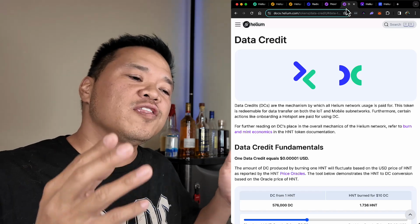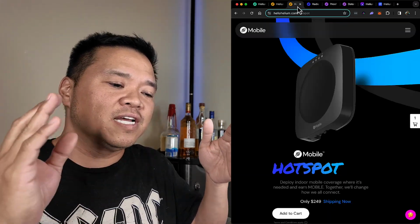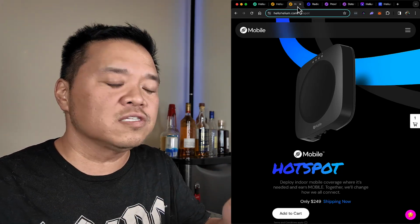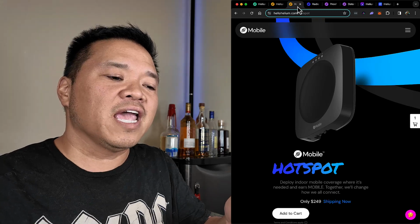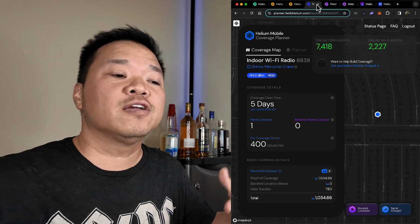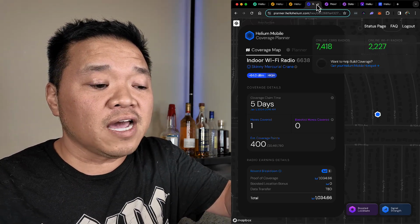Anyway, knowing that these are the two ways to make money, you have once again, a mobile hotspot. They have an indoor one and an outdoor one. The indoor one is $250. And when you put it somewhere, you first look at how much you're going to make just through that proof of coverage. Now, you can do so through planner.hellohelium.com.